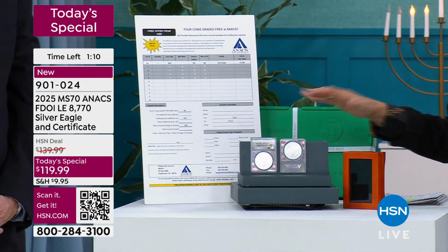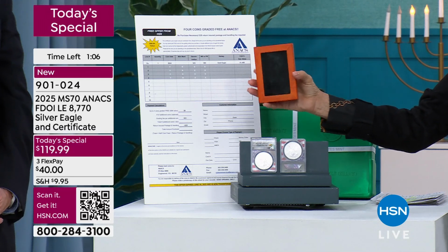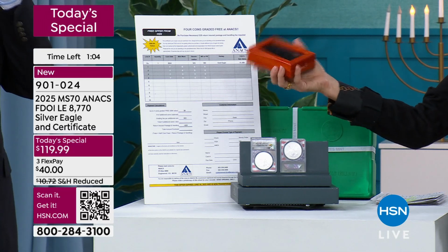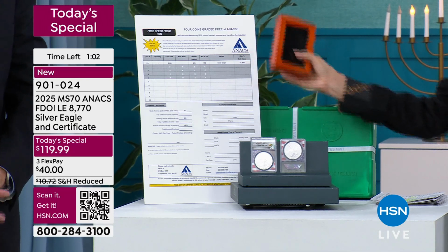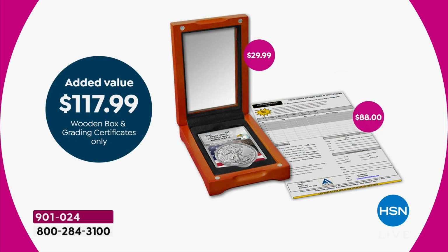You're getting everything. This is basically $30. Day in and day out, you can go to hsn.com right now and buy a bunch of these for 29 bucks and some change. Then you add another $88 for the grading certificate. Just those two items, skip the coin in the box, that shouldn't even be in the picture, is $117.99. For $2 more, you're getting a true American collectible. The most collected coin in the world is sitting right here in front of you.